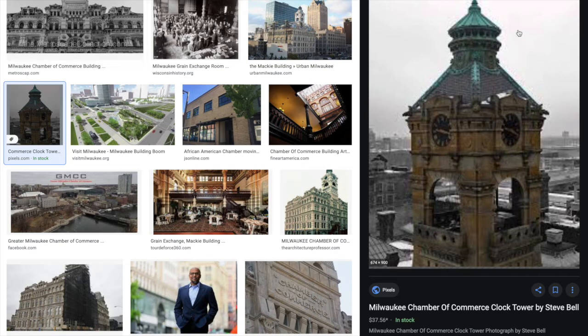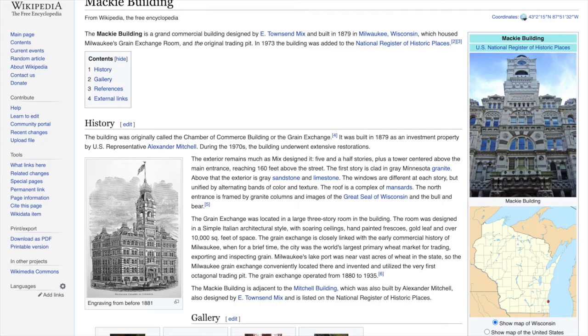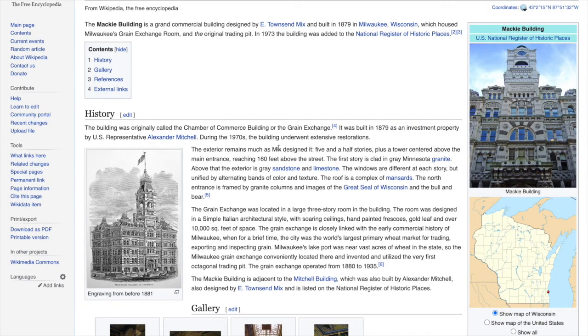They removed a lot of the tech. I don't believe they talk about why they did, but this is a good up-close look at the top here. Yeah, a lot of the tech has been removed. I don't even know how they remove stuff like that. If you look in here, it has a mixed design, grand sandstone and limestone. It's Minnesota granite on the first story, and above that it's different. So I don't know how they got granite all the way from Minnesota at that time, but okay.